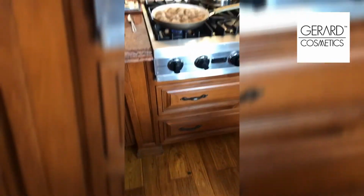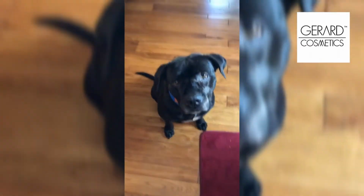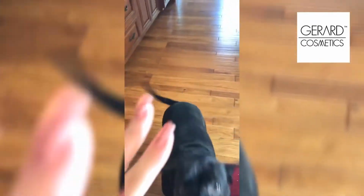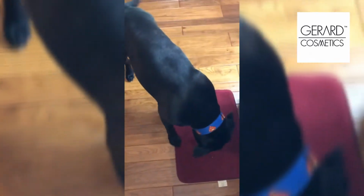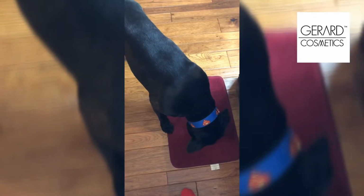While the meatballs are cooking, my little helper came over to see what's going on. Touch? Okay, good boy. Good boy, there's your treat. There's your treat, okay, good boy. He's the best helper ever.